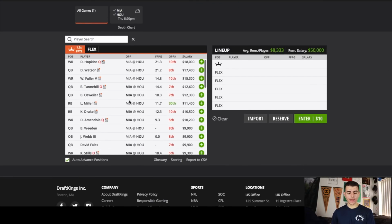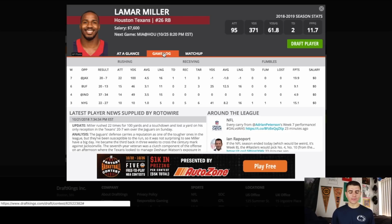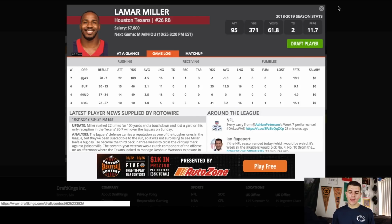Lamar Miller I love against Miami. We saw what Kerryon Johnson did to them last week. He had 22 out of 30 carries in their last game with Alfred Blue creeping around there, but it's obviously Lamar Miller's backfield based on the workload that he's been getting. He had 22 carries, finally got over 100 yards for the first time in a while. And if he can get some catches, then he's going to be very viable. For a 1-game slate, he's, I think, pretty safe if we want to go tournament-wise.